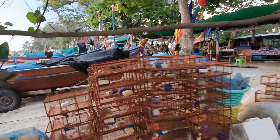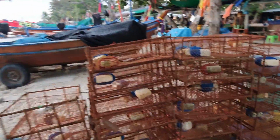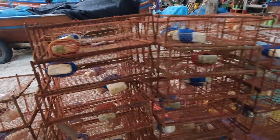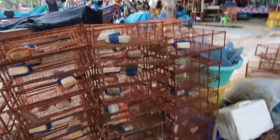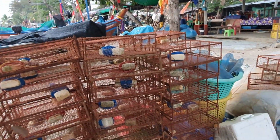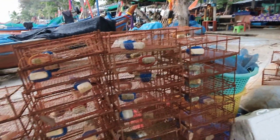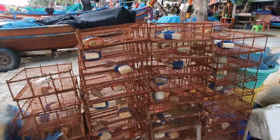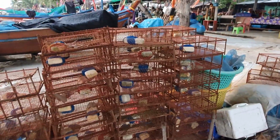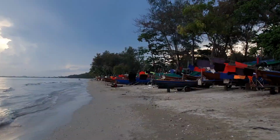They're going to have these boxes right here, which are literally made of metal, and they're going to use these to catch crab. And they'll have that little styrofoam on the string there, which will be floating on top of the water so they know where these are. They'll drop them just after sunset and pick them up just before sunrise. And they'll pull out a couple different types of crab.